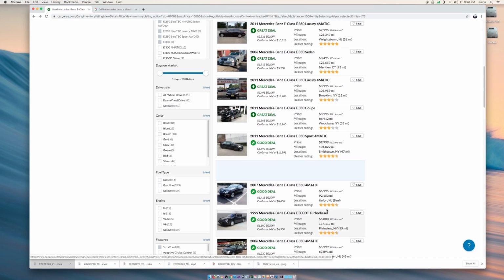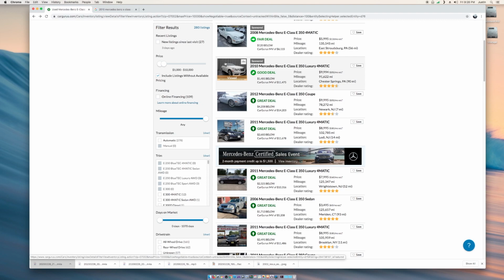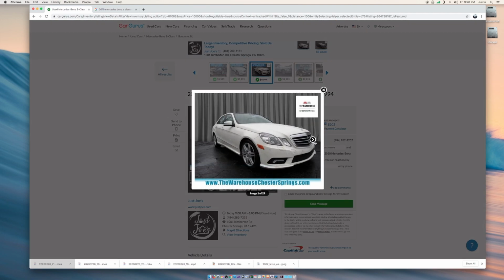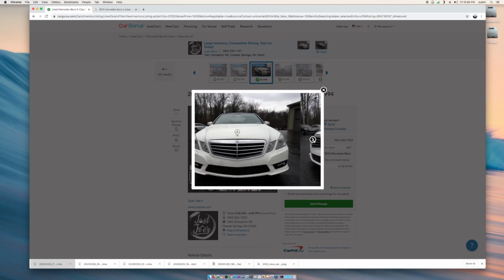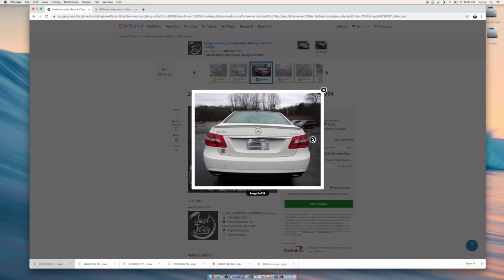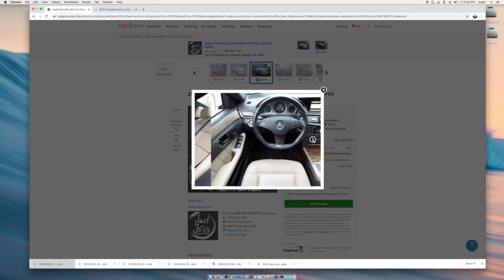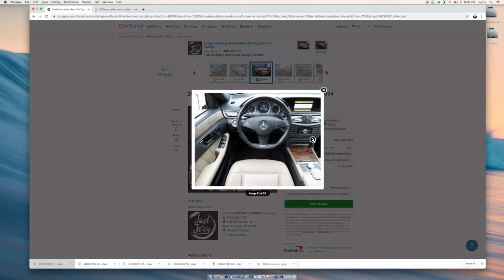I did look at this white one earlier. Let's take a look at it again. And this white one is in pretty fair condition. They want just under $10,000 for it. The interior is really nice in here. It's a white car. I love the white paint. Nice back seat, front seat. I like how the screen inside is not protruding up. It's a part of the dash, even though Mercedes does have some that stick up.